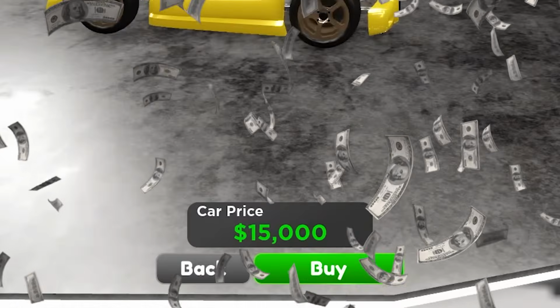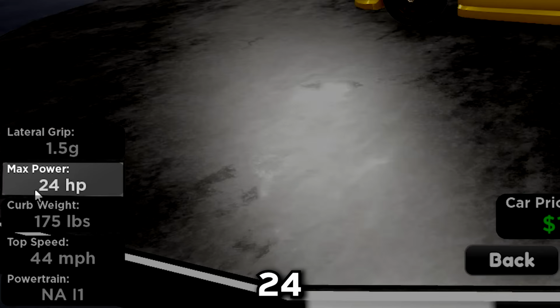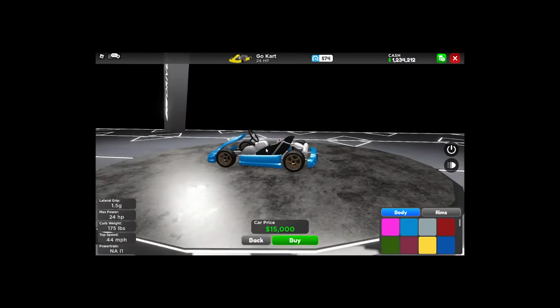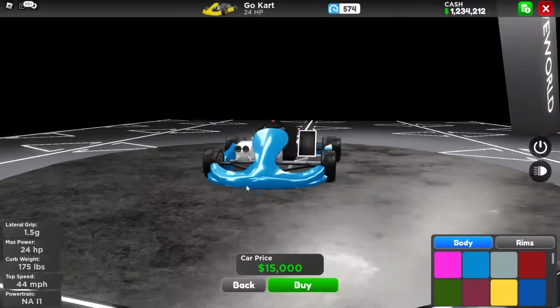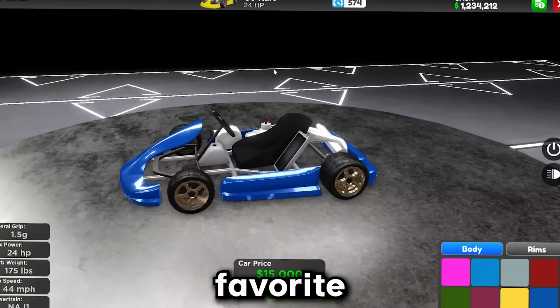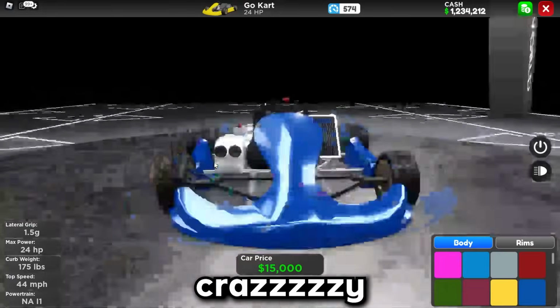Now, for only $15,000, it has a max power of 24 horsepower and a top speed of 44 miles per hour. So, I mean, it's pretty expectable from a go-kart. We can choose whatever color we want. I'm gonna go with blue. I like blue. Blue's my favorite color. Nice. Let's go ahead and buy this crazy car.